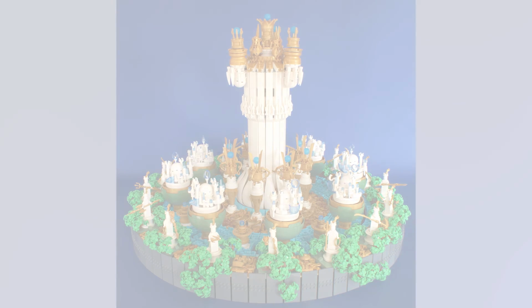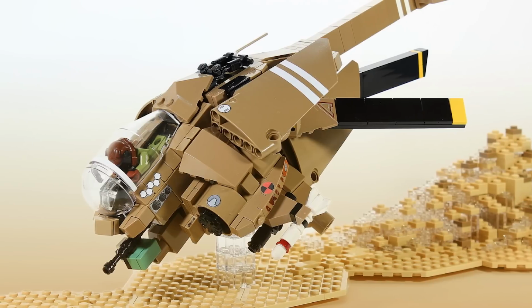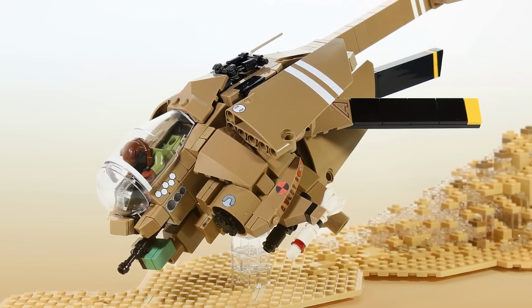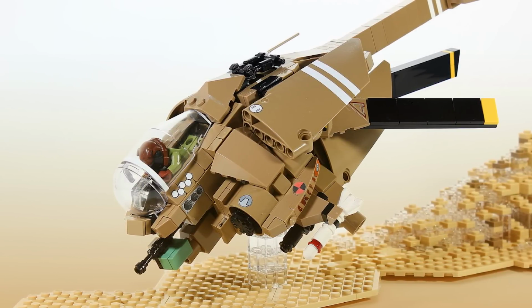And now we're jumping over to another sci-fi kind of creation. This is the Aku MR01 from Devid VII. The description for this one is somewhat morbid. It is an anti-personnel vehicle meant specifically to deal with cartels in the desert.